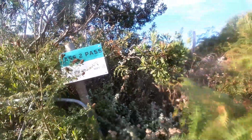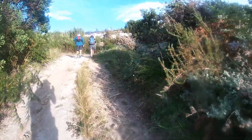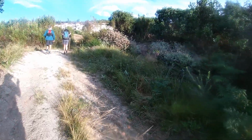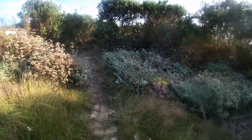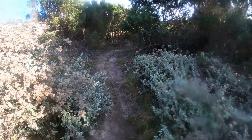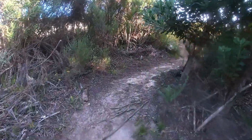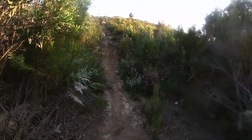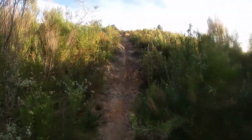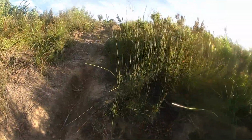There's two trails that start from here. The one is the pass to pass, and the other one is Gorilla Caves, which we're going to be doing. Guys, I think Gorilla Caves is here. It's like 3 years ago, so forgive me if I am wrong in the end. Gorilla Caves you can do from the Outeniqua Pass, or you can do it from the Montague Pass, which we're doing today. And it's not super easy.